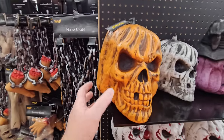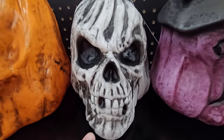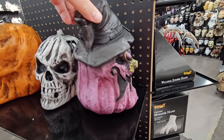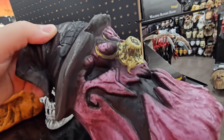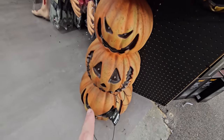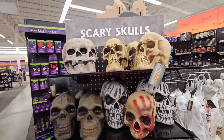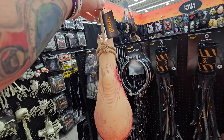Let's see. All right, we got this guy here who kind of looks like the possessed pumpkin. We have this guy here who looks like the white possessed pumpkin. I like this purple one here that's kind of like a witch. I like how the stem of the pumpkin is the nose. We got these guys and these guys and these guys. And they have the ham hocks for sale.